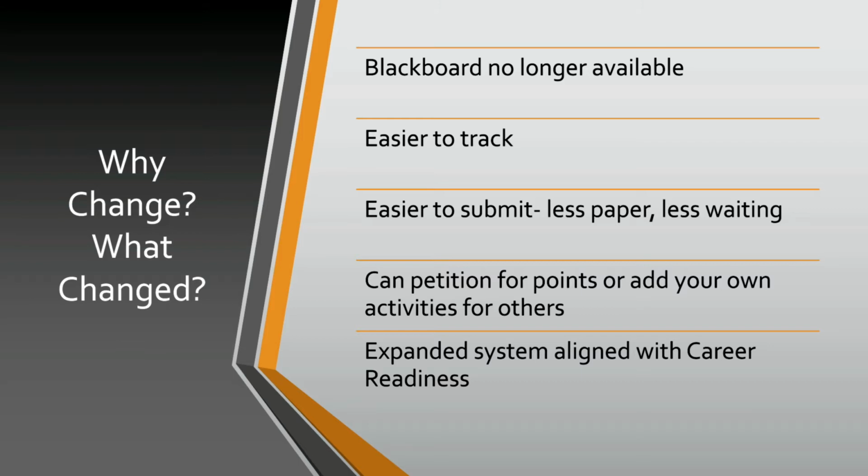This app will make it easier to track, easier to submit your activities. There's less paper, less waiting. Things used to take about 4 or 5 people involved to get one activity into us. And now it's much quicker, and you can do it anytime on your phone or on the computer.